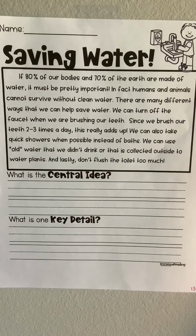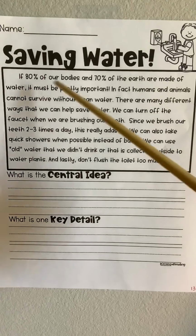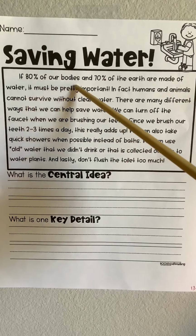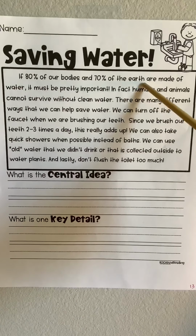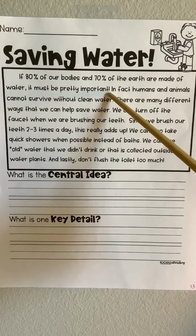Let's begin at the top where it says saving water, and I would like you to read along with me the best you can. If 80%, that means most of our bodies, and 70% of the earth are made up of water, it must be pretty important.